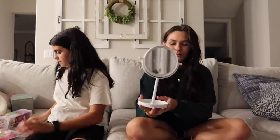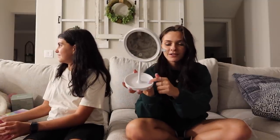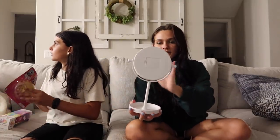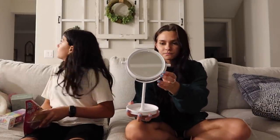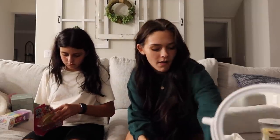Okay, so here's my cute little mirror. I think it's very cute. It's a little wobbly, I will say. But it has a little compartment right here, so I can put my rings and jewelry in it. And then it's only one-sided, but that's okay. But it does need batteries, so I'll have to do that later.